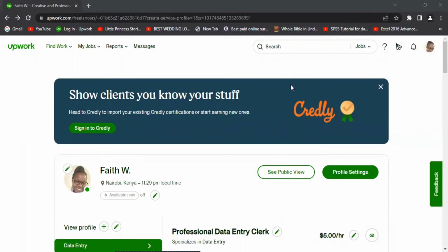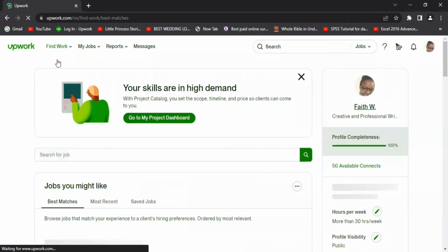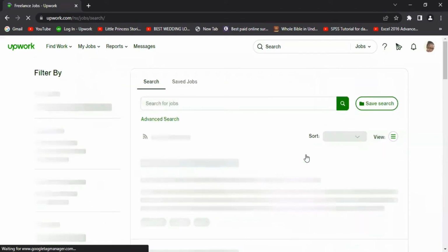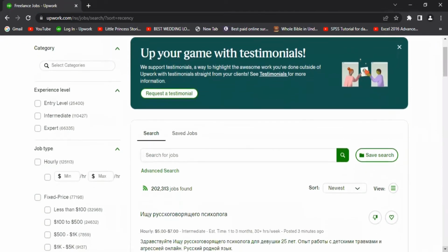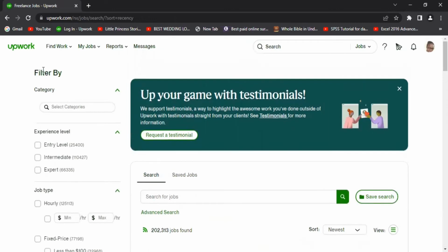Okay, so this is my profile. If I want to look for jobs, I'll just come here and say find work, and then the jobs are going to load. The jobs here are so many, hundreds of thousands. Imagine, 202,313 jobs are available right now. By the time I get to see even 100 jobs, I'm already tired, and I've already been late to send a proposal.